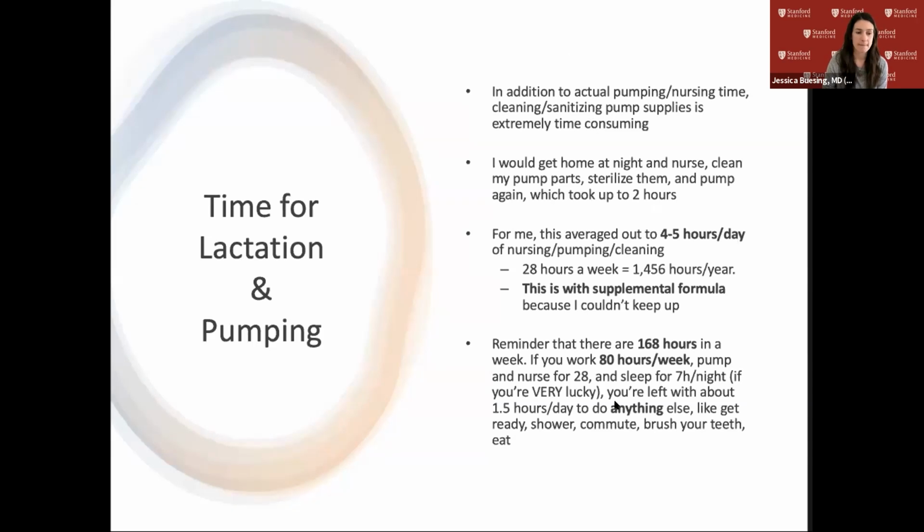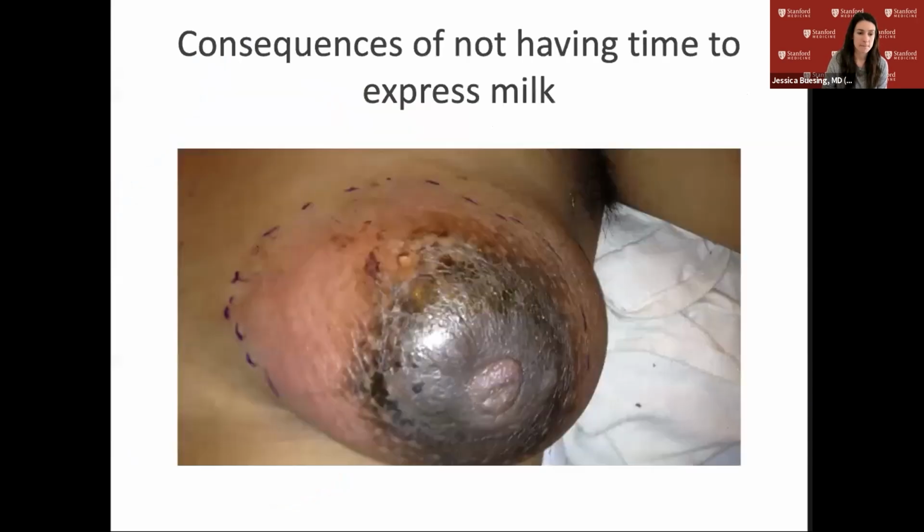Next slide. So we're including this photo just to give you a sense of what happens when people are not able to express milk regularly, which is that mastitis is an extremely painful and often pretty intense infection. And so just to give you that example of how important it is for people to be able to pump regularly.